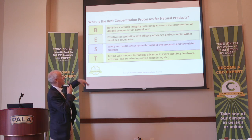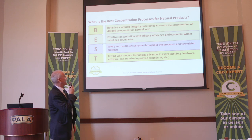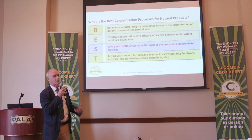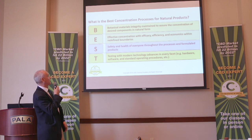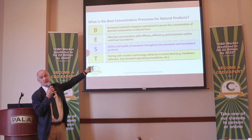So you want to make sure that you have the integrity of the plant. The second one is E for effective concentration with efficacy, efficiency, economics within predefined boundaries. I like alliterations. It's my slide. Lots of E words. But efficacy is first.